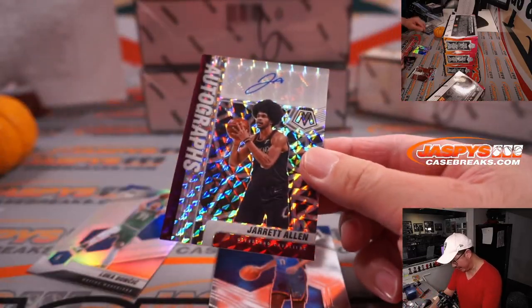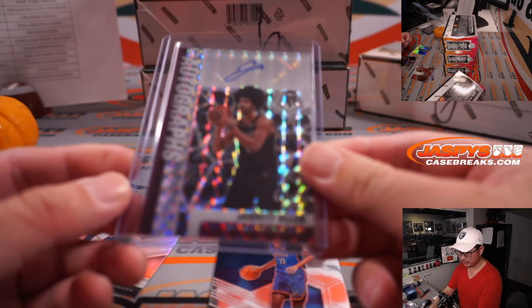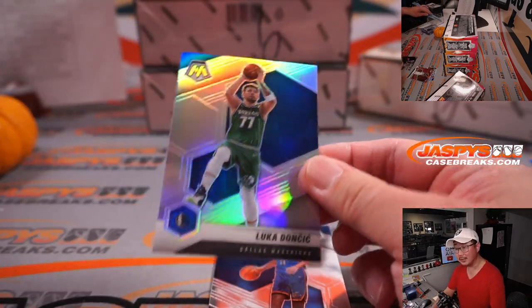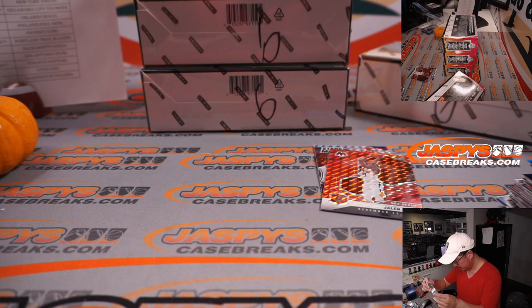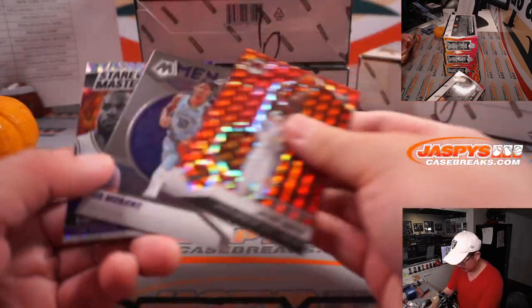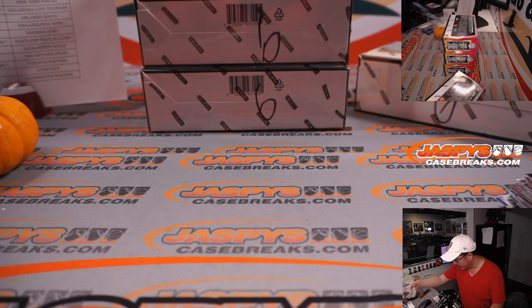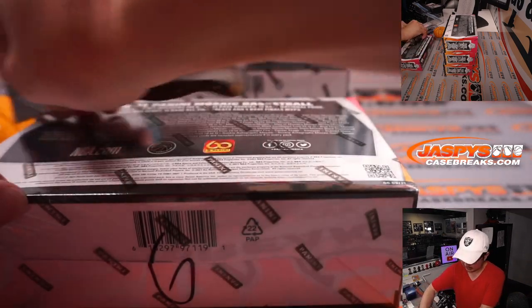And a Jared Allen autograph for the Cavs. Andrew Richards, Cleveland, this is for you. Nice, and a silver Luka. All right. Another box in the books. Next box.